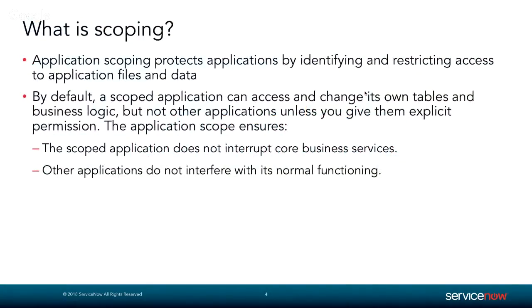For those who missed it, what is scoping? It's important to define because this is a ServiceNow term that you may not be familiar with. There is an additional level of security on top of the role security, and it helps put a container around the application. The scoped application can change its own tables, but not the applications outside of the HR application.